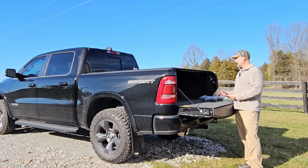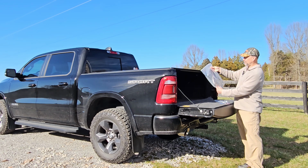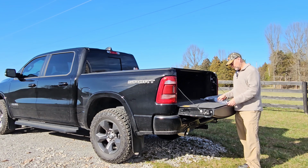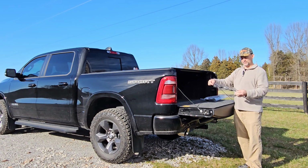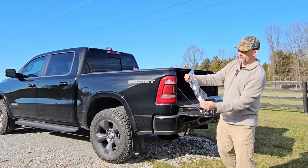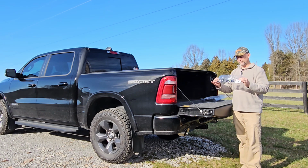So if you ordered that package on your truck, the trailer tow group, for $1,100, you should have a big plastic bag like this somewhere in your truck. And one of the things it should have in it is a set of TPMS sensors with a hardware kit. Hopefully you can see that. And this comes with 4 of them, but you can buy more of these.